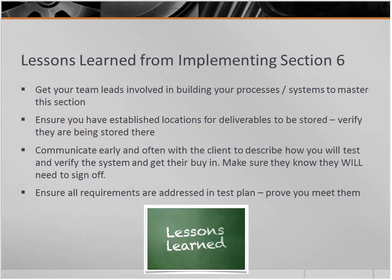So that's a key one for any of the sections, but in particular I list it for Section 6 because it's a must-pass section. Make sure that you've established locations for your deliverables and verify that they're being stored there. We use a SharePoint site that we store this information on, and that works very well. Communicate early and often with your client to describe things like how you're going to test, how you're going to verify the system meets their criteria. Make sure they know they will need to sign off.